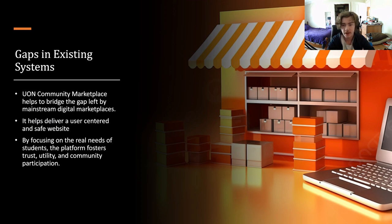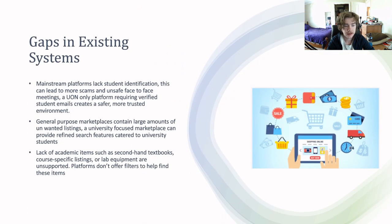Students want to trade in a safe place. They want to know who they're dealing with. They want quick access to relevant listings, and they don't want to be flooded with irrelevant content. So that's why we looked for gaps in the system. Student identification is the first thing we looked at. We did that by creating UON-only users, so you have to have a University of Newcastle email address to make an account.